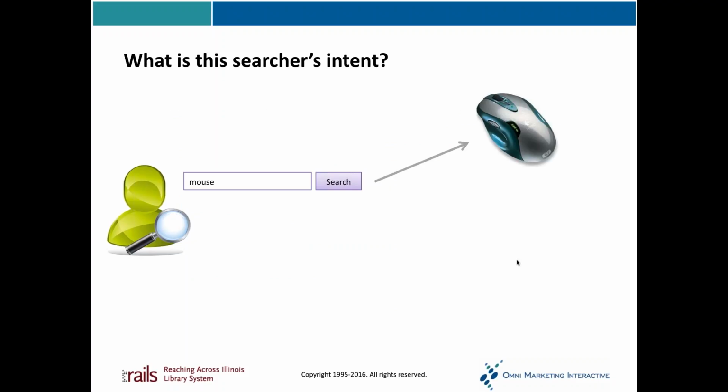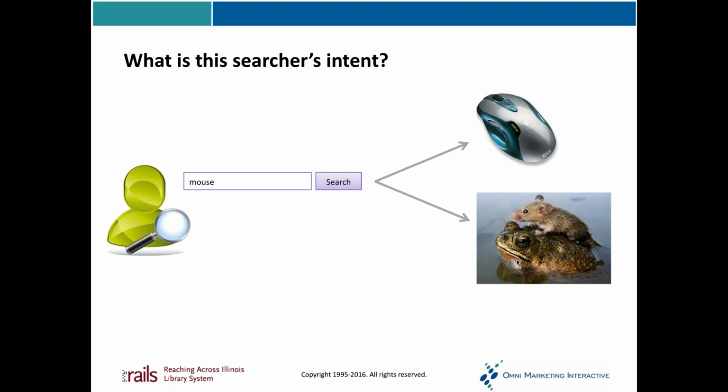The primary example of this is if somebody's looking for a mouse. Are you referring to a computer mouse, or are you referring to the cute fuzzy little mouse? And not everybody thinks a mouse is cute and fuzzy, particularly my two cats. They consider the mouse to be dinner.